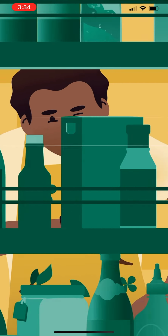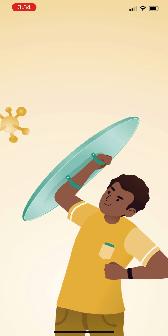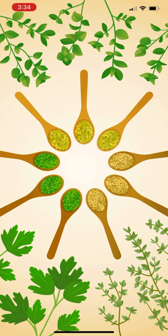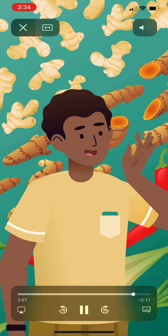Herbs and spices also pack a flavorful punch, and most come with their own health benefits, like antioxidants or anti-inflammatory properties. So the next time you cook, swap out the salt for oregano, thyme, or parsley. Or try ginger, turmeric, chili, or lemongrass for a flavor boost.